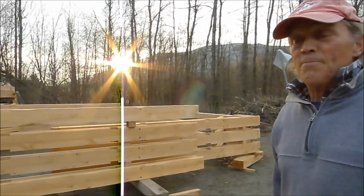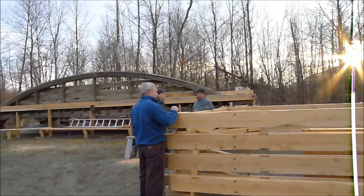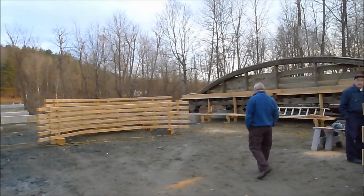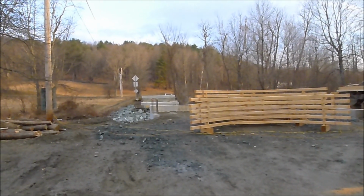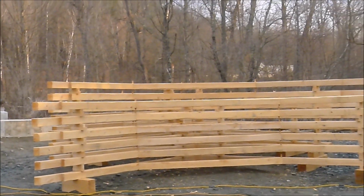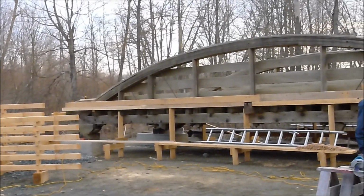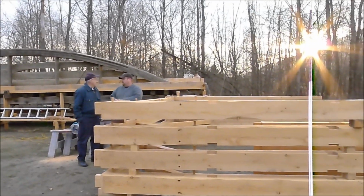Very good. And how long have you been working on it? Started this probably in mid-September. Started the dismantling of it, and that took about 10 days to do. And then it was transported here. And from probably the first of the year, I started cutting the frame out.